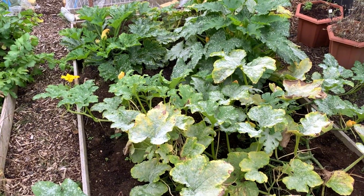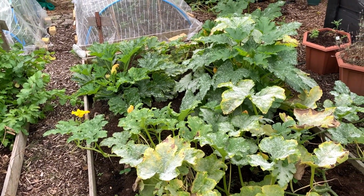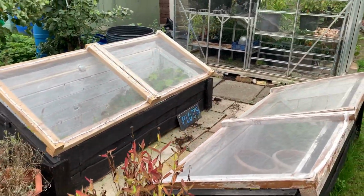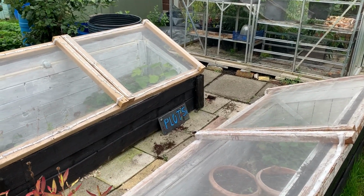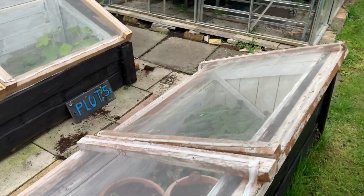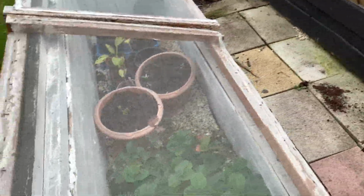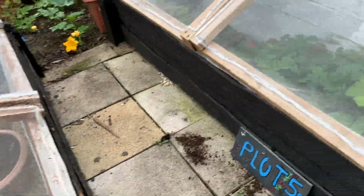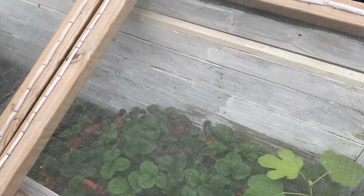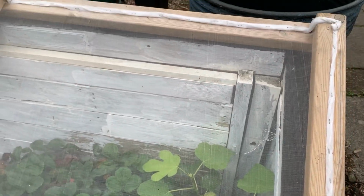There's the courgettes, probably a few ones in there. If I find one I'll take one tomorrow. And then down to the final bit, well hang on, I'll go to the greenhouse last. So we've got our 2 little cold frames there with some bits and bobs in. They're doing okay. Not needed to water those, so we've got some strawberry plants in that one and some more strawberry plants in that one there, the plants that came out of the bed we just walked away from. Not sure what that is, so I'm not even going to guess.